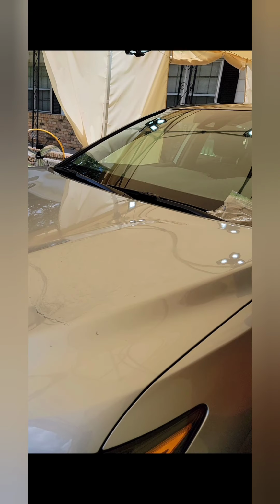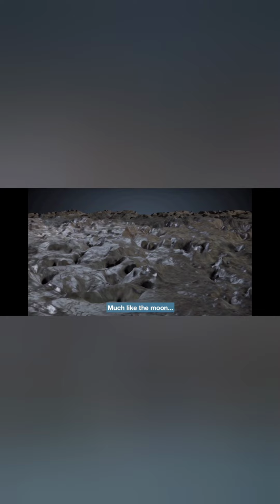Before we move on, guys, I want you to pay attention to something. You notice how the water is sitting there pooled up like it's a dam holding the water? That is actually another indication that the surface needs to be decontaminated. If you zoom down on paint, much like the moon, our paint is full of craters, valleys, highs and lows everywhere. And that's how your car gets dirty. Dirt sits down in there and it accumulates on top of each other. So first thing I need to do is move that out.